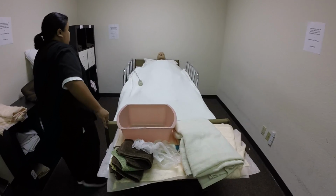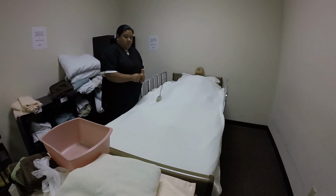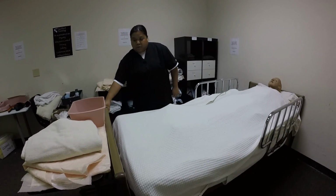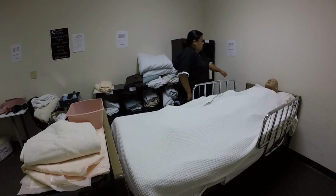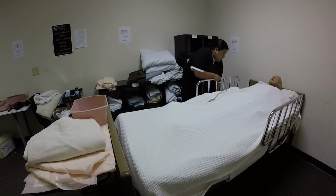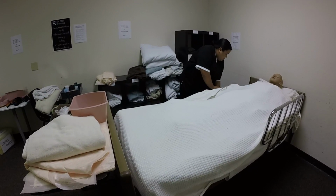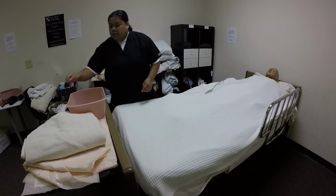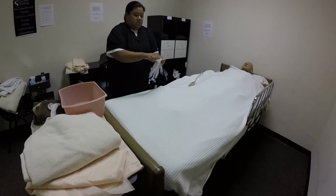Okay, Mrs. Jones, we're almost ready to get started, but let me go ahead and close the curtain for your privacy. Make sure that the wheels are locked for safety. Raise the bed to my working level to protect my back. And I'll go ahead and lower the side rail on the side that I'm working on. Go ahead and put on my gloves.